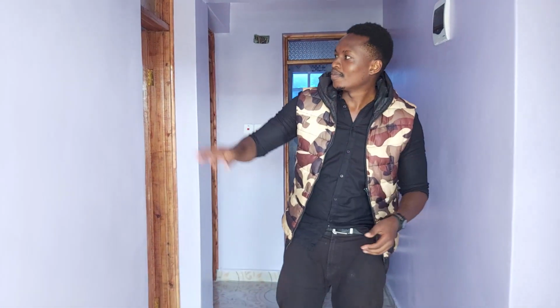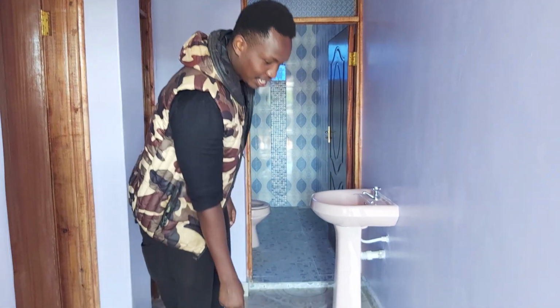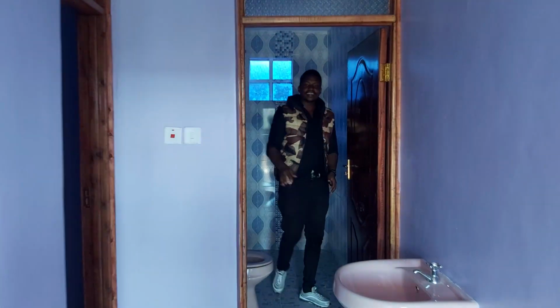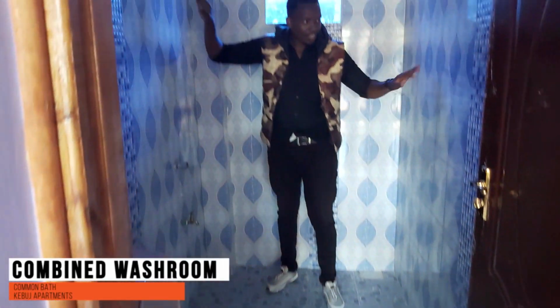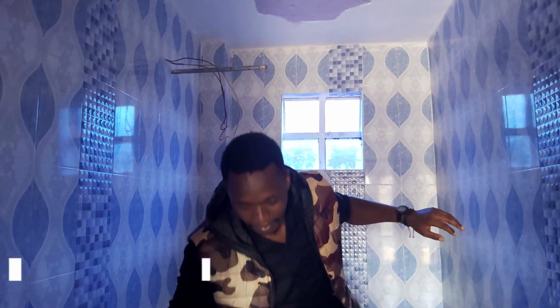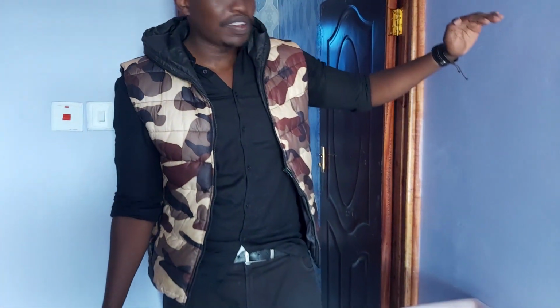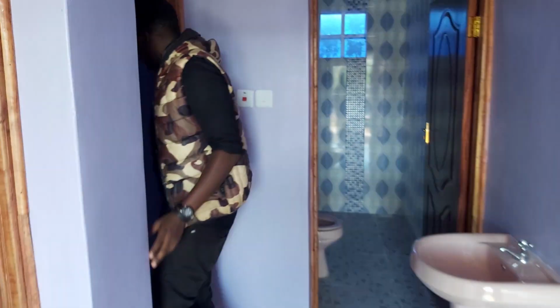So they decided to use a purple color theme. So it's purple in all the rooms and it's actually nice. The tiles are glossy tiles. Right here is your washroom and the bathroom. So your shower is going to be here, plus the toilet. So this is a combined toilet and washroom. Here you have your sink. I guess a mirror is going to be placed right here.